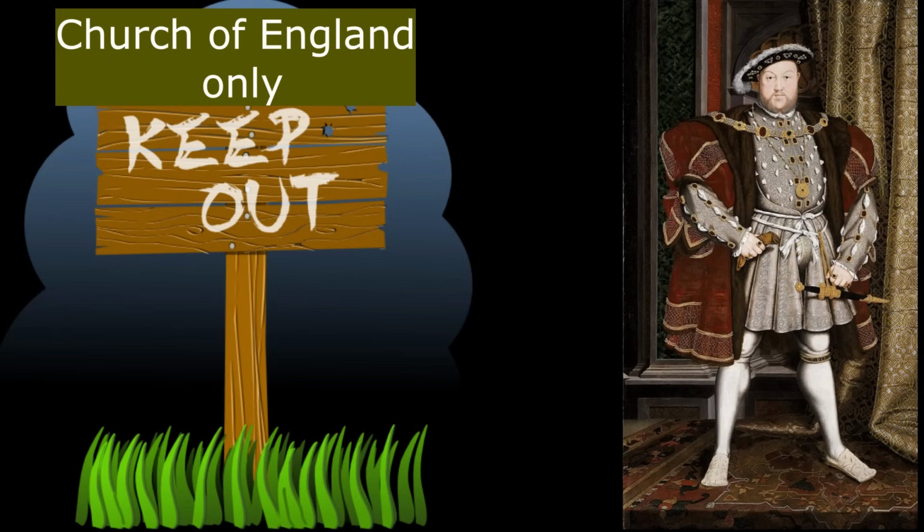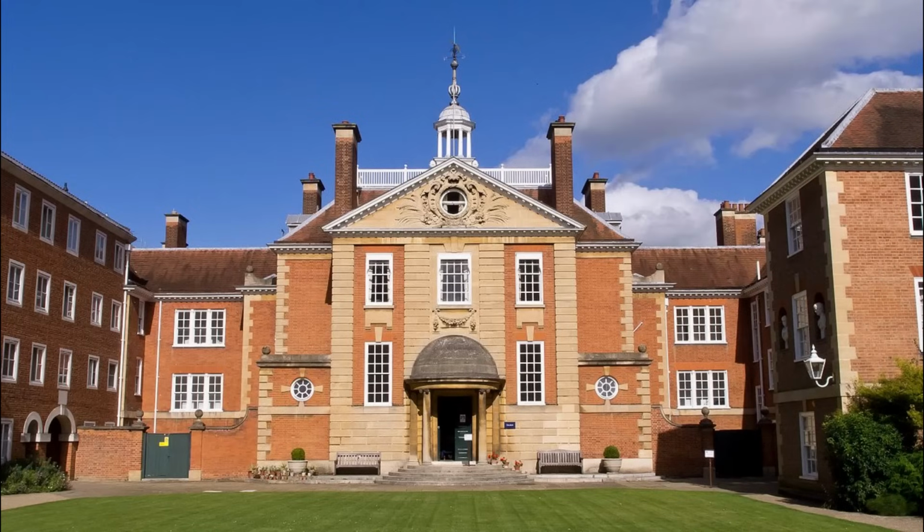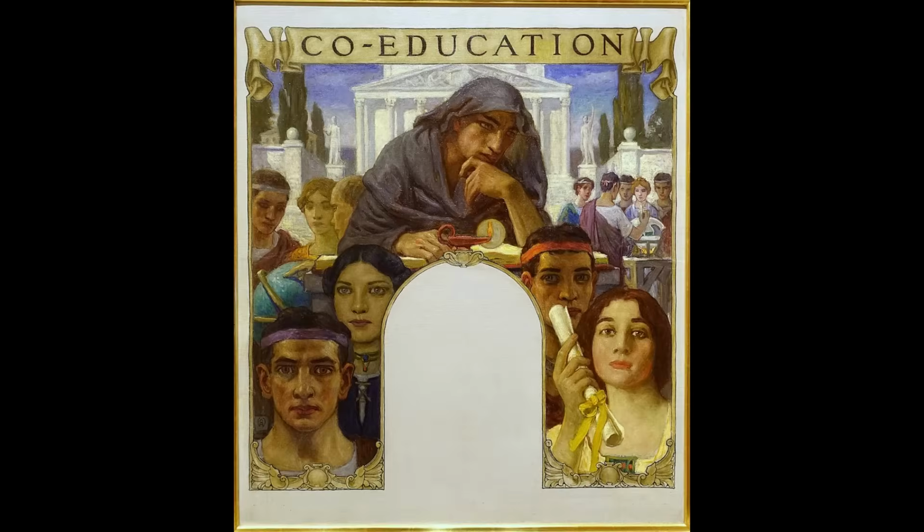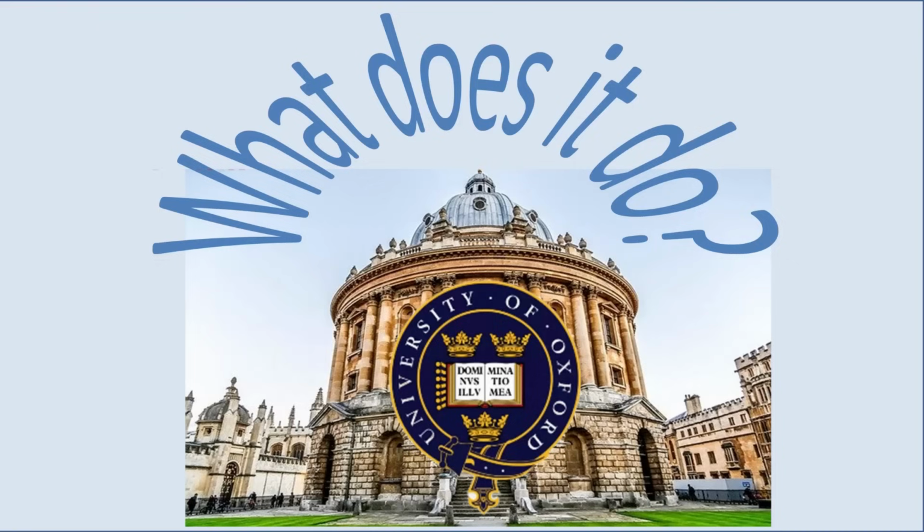The university and the colleges had very strong ties with religion right up until 1871, and in the following year the first ladies' college, Lady Margaret Hall, was founded. Nowadays all colleges are mixed.